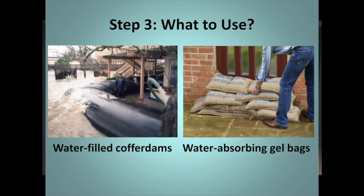The other thing was these water-absorbing gel bags, because where we could get sand downtown, we don't really have a bunch of sand sitting somewhere, and I don't know how much we would need.